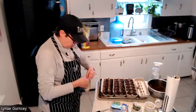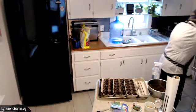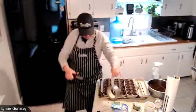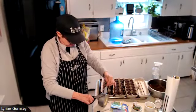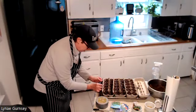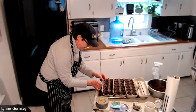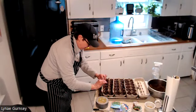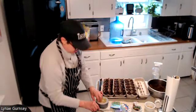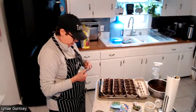All right, so I'm just going to mark these so that I know who is who. Are you going to put plastic over the top? I am, to keep them moist. Otherwise they'll dry out so quickly, right? Right. And I wanted it on some duct tape because I'm thinking some of that is going to disintegrate.